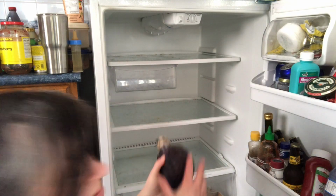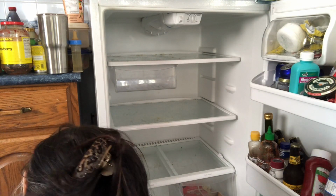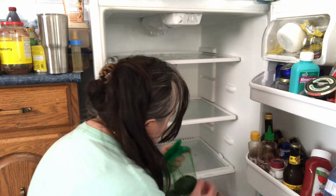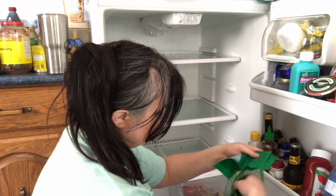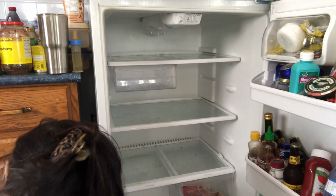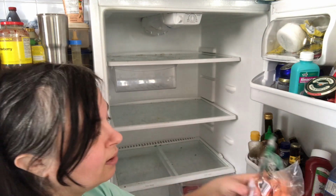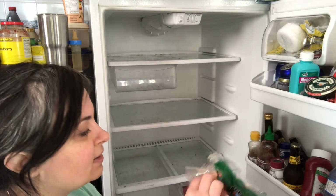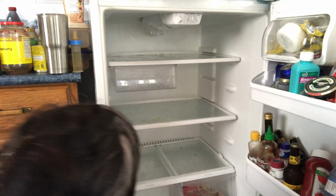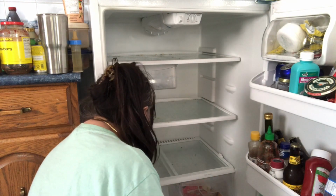And I have a little head of red cabbage that really needs to be used up soon. I have a couple avocados here, and they are still good. I just bought these about a week or so ago. So those are still good. And then I have a tiny little bag of carrots. Still very good. And that is it for this one.